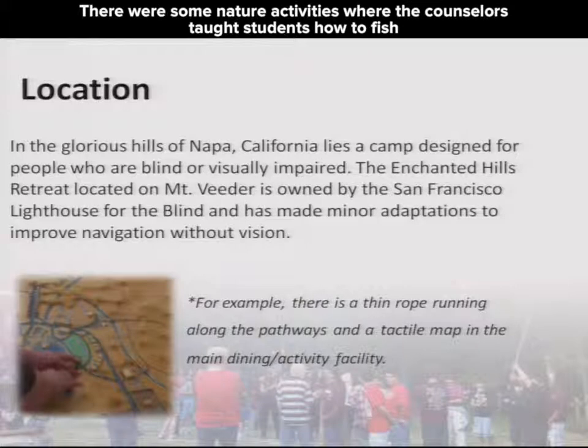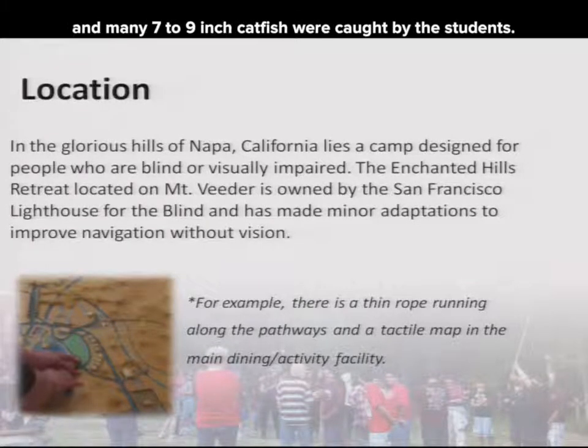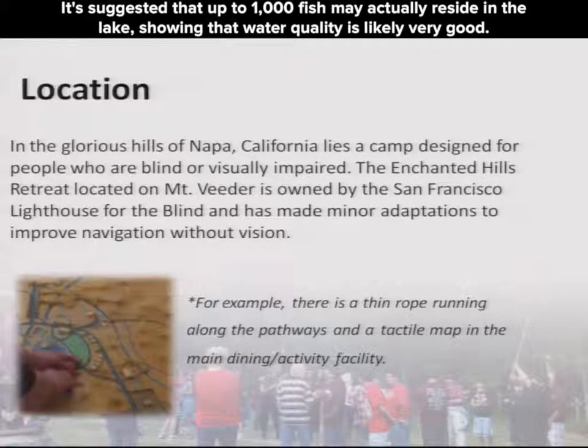There were some nature activities where the counselors taught students how to fish, and many 7 to 9 inch catfish were caught by the students. He suggested that up to 1,000 fish may actually reside in the lake, showing that water quality is likely very good.